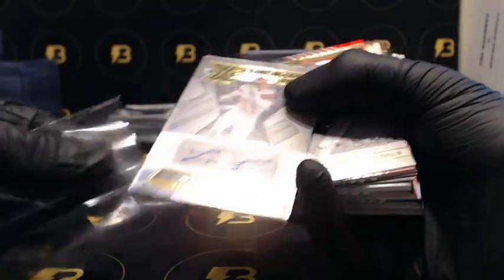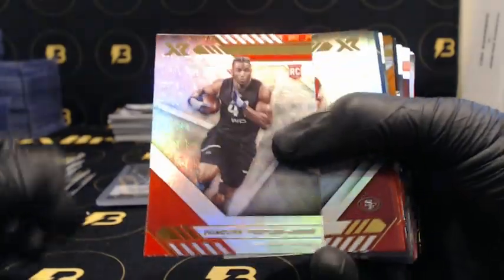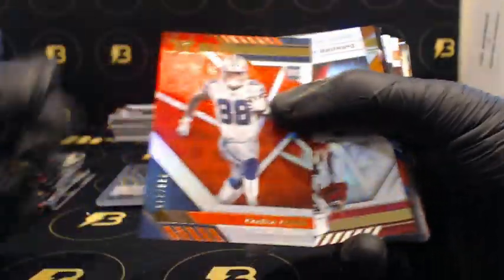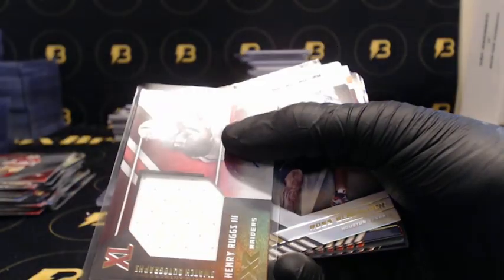We got Mac Wilson going out to the Browns to 49. It's a new autograph. Peoples Jones for the Browns, Bosa and Green. Nice CeeDee Lamb to 249 for the Cowboys. Hopkins to 75 for the Cardinals. Culpepper to 49 for the Vikings. And very nice. Ruggs going out to the Raiders. That one's out of 49.